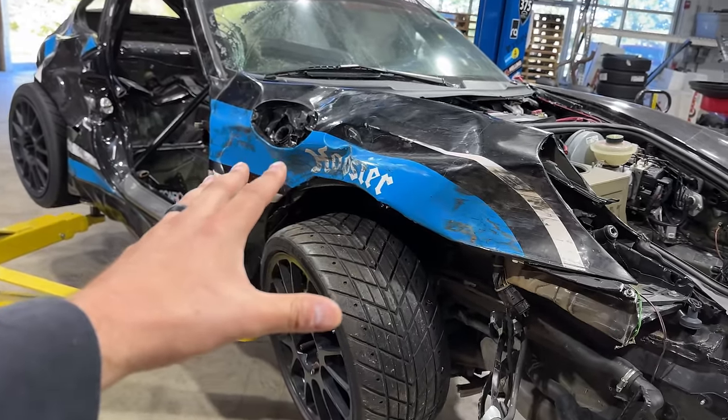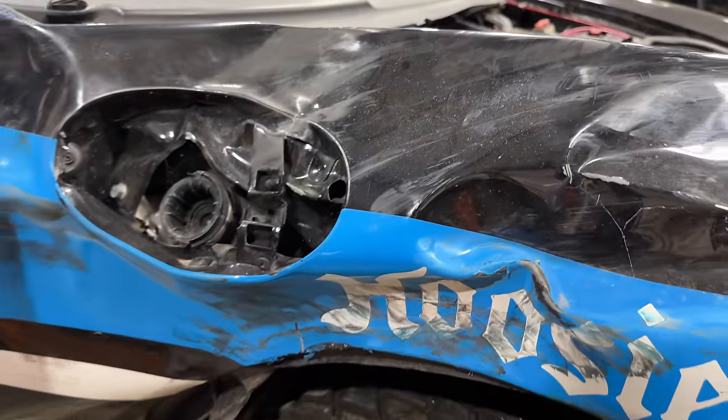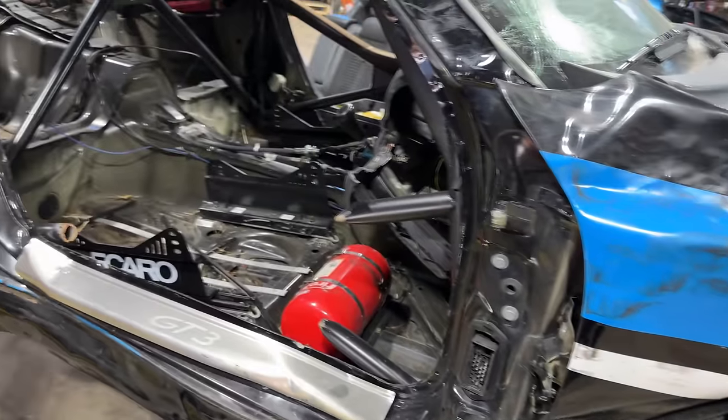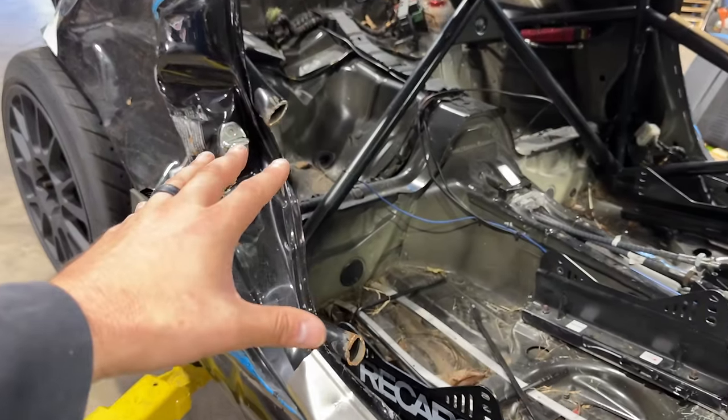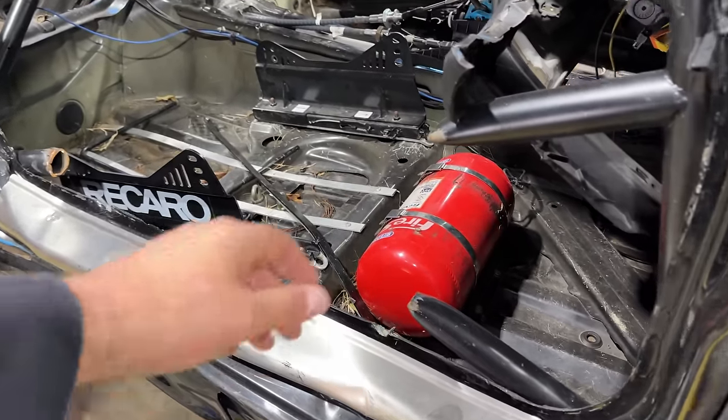The damage on this car is just absolutely insane. I think the further that we get into this, the more apparent it's gonna become just how crazy of a high speed wreck this was. So serious that they had to cut the cage door bar to get the driver out of the car.